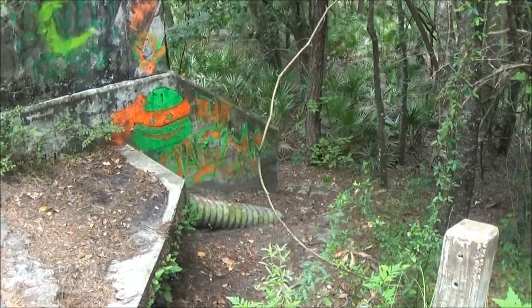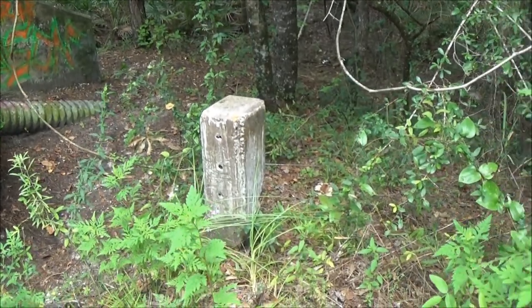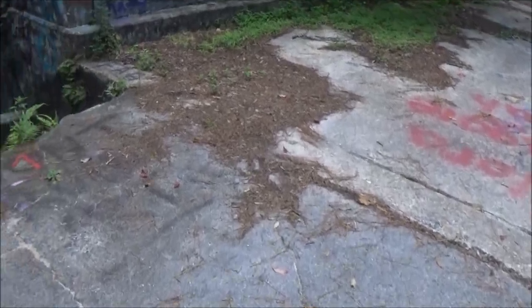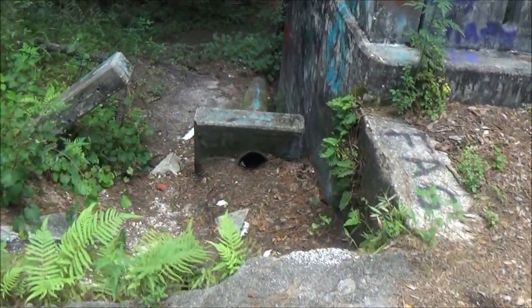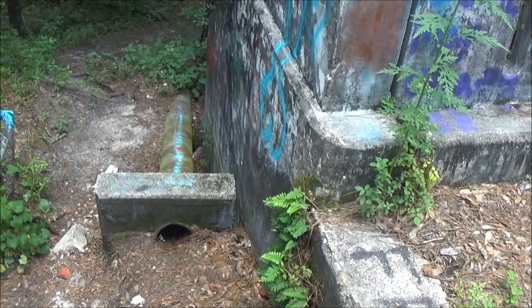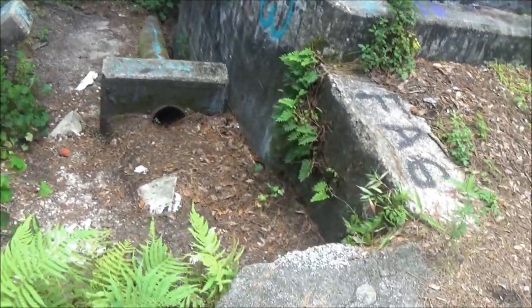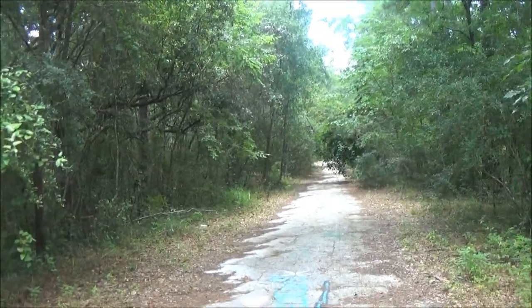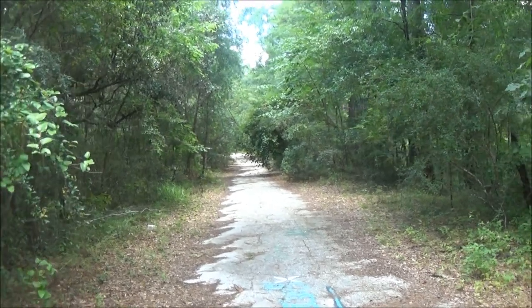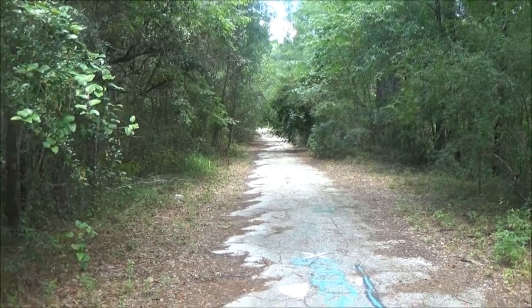This must have been. Got the Ninja Turtles there. Or ended, huh? What did they call that thing right there? What was there? Culvert? Yeah. Pipe? It's for drainage. Of course, it's not working anymore. That's why this all came out through here. Alright, so we're going to keep walking down this way. And I'll turn you back on when we get to the other bridge.